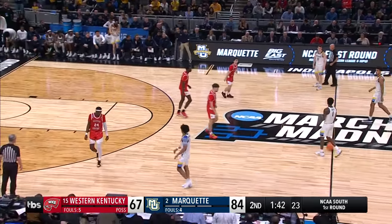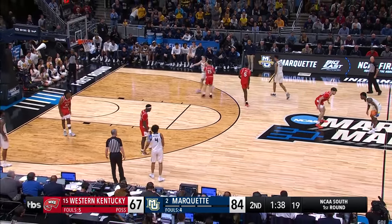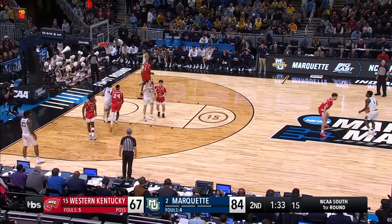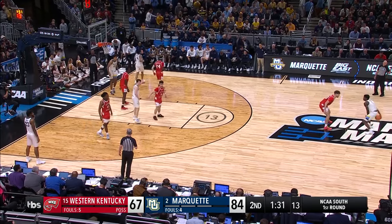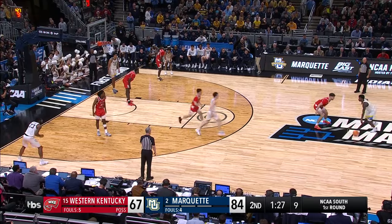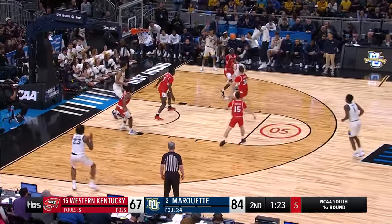This second half didn't go the way they wanted, but this is a very good Marquette team who's got a chance to go a long way in this tournament. Particularly when they shoot the ball the way they have in the second half. They're 7 for 15 shooting the 3 in the second half, and overall 56% second half shooting for Marquette.